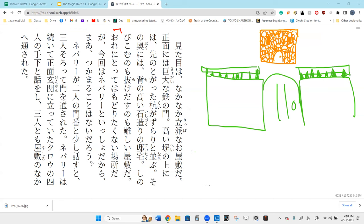Ore ni とっては、俺にとっては、no, とっては, and then 戻りたくない場所だ。 So I, 俺にとって. The tot is to take. The dotte is to grip onto something. So, modoritakunai, meaning I don't want to return. To not want to return is modoritakunai.